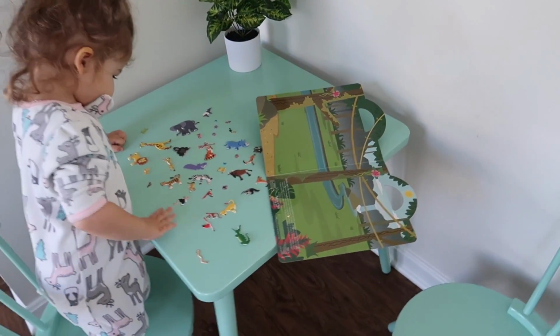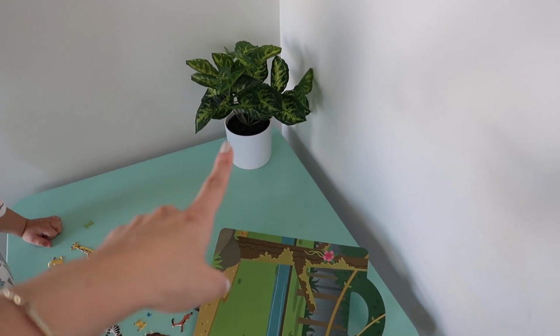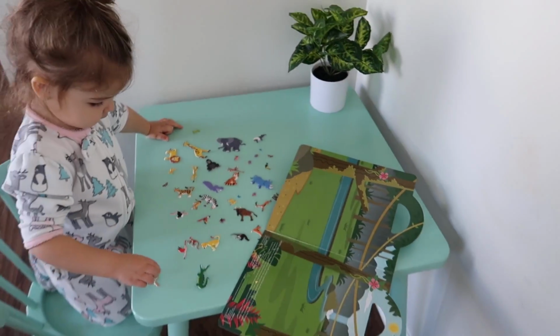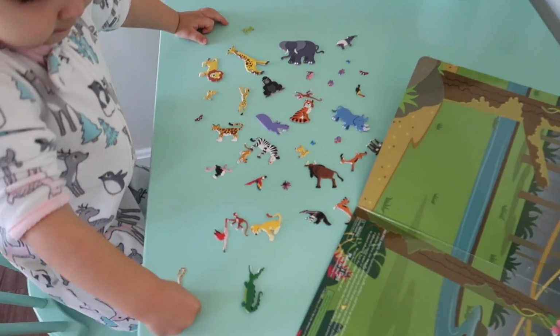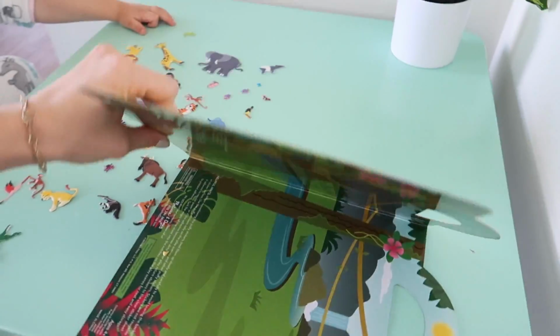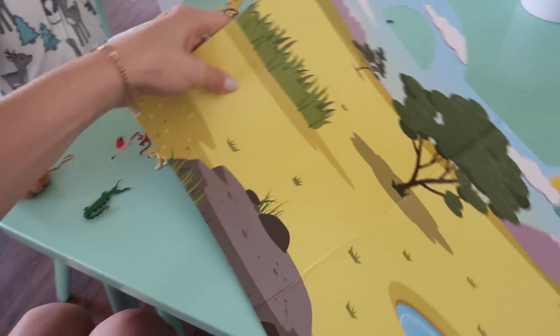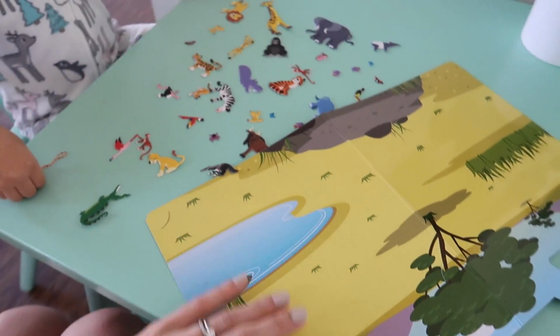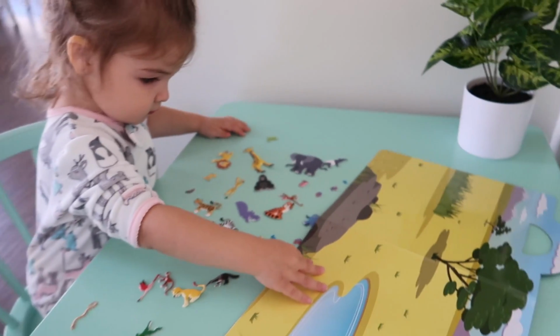Okay, so Riley's gonna play with stickers here. I bought her the cutest little fake plant at Target the other day for her little table. I think it just makes it look more lively over here. Anyway, she's gonna play stickers. This is one of those Melissa and Doug reusable sticker sets. So it's got a scene, it's super cute. And then she can stick all the stickers on there. And these are safari animals and things like that. So she loves to play with this.